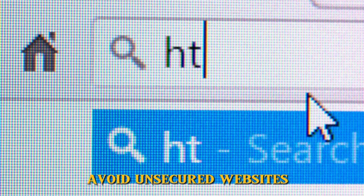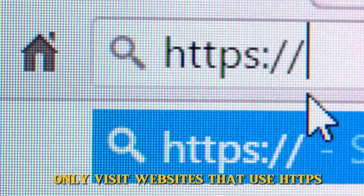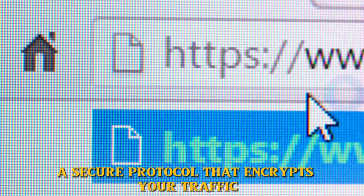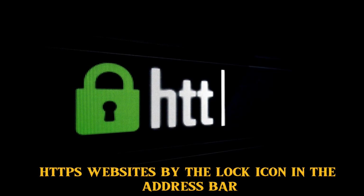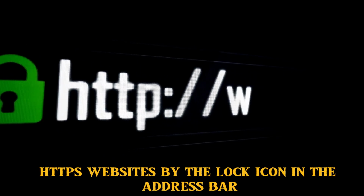Avoid unsecured websites. Only visit websites that use HTTPS, a secure protocol that encrypts your traffic. You can identify HTTPS websites by the lock icon in the address bar.